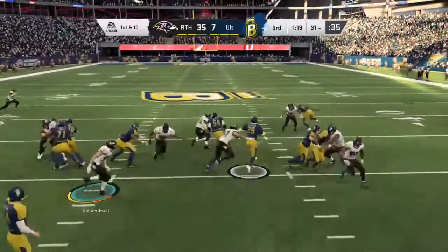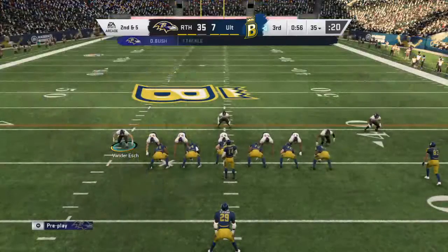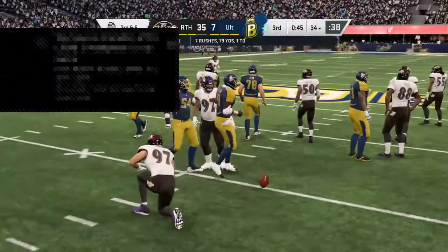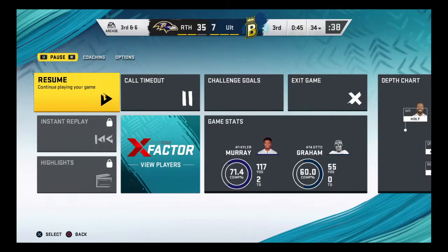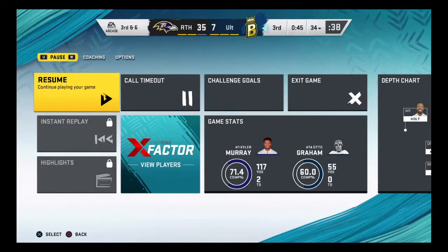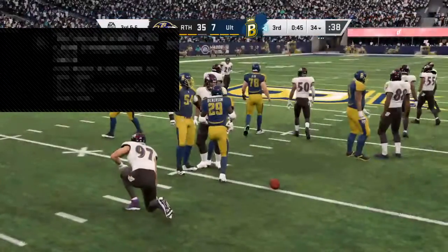Line of scrimmage, the 31 now on 1st and 10. And he gets this to the 35. Good for a gain of 5. The first down run got 5. Here's 2nd and 5. They'll keep it on the ground. Dickerson. And he is met in his tracks behind the line of scrimmage.